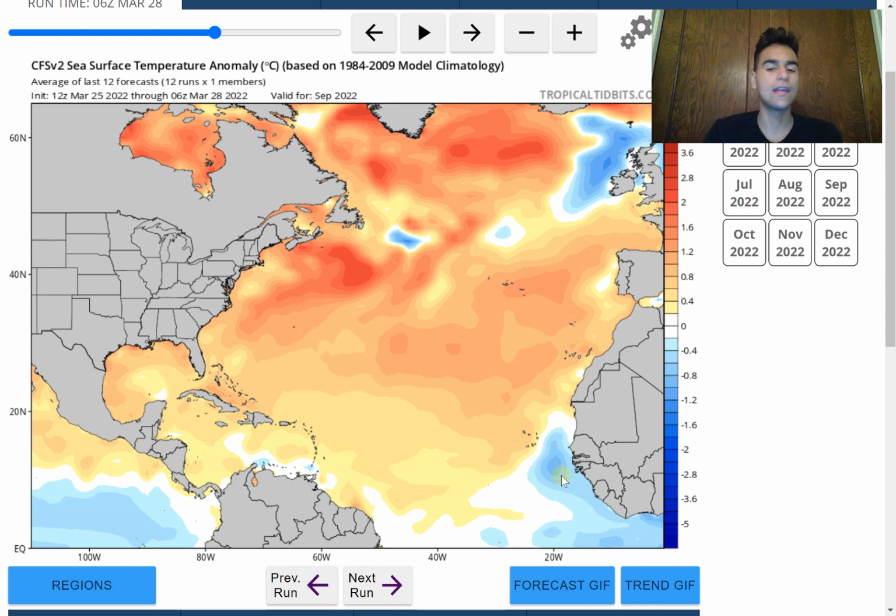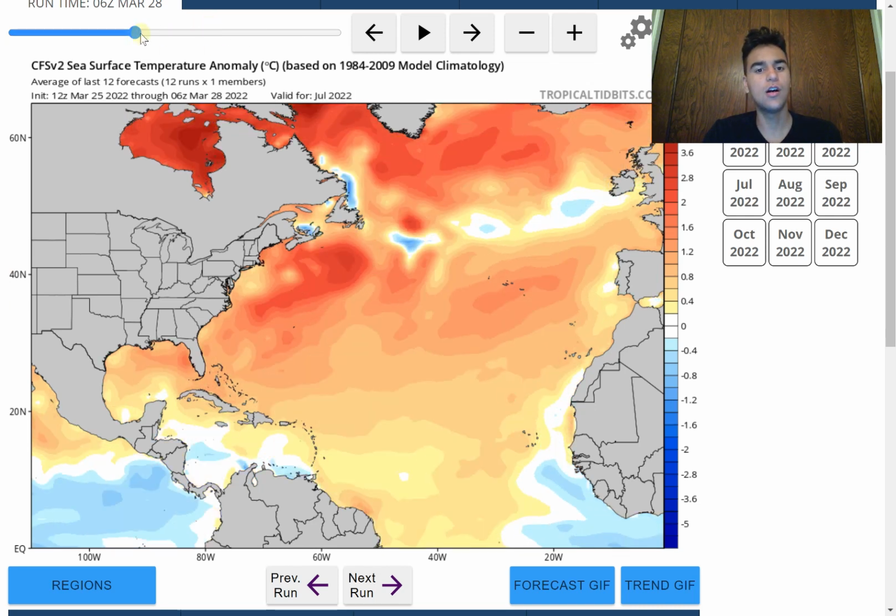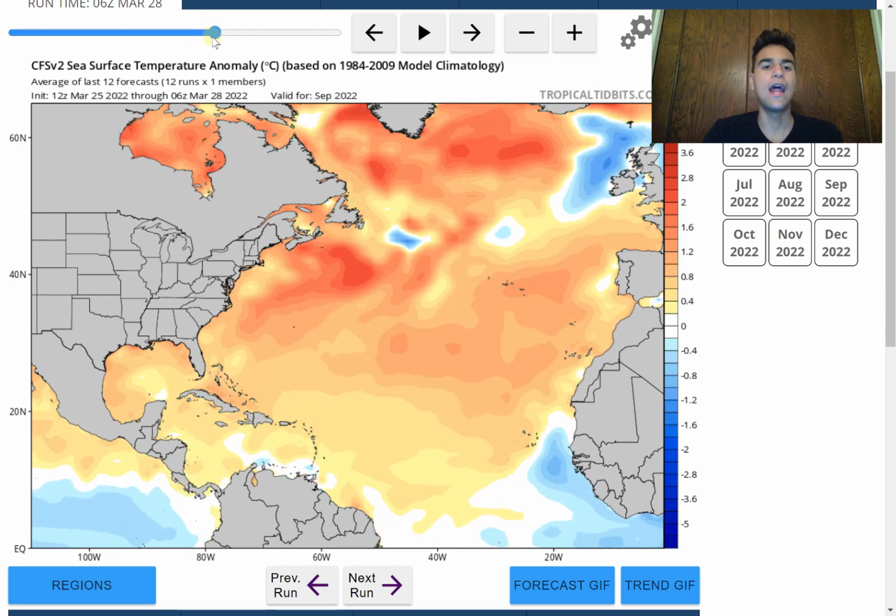So I don't expect this cold patch you see right here to necessarily make a major effect when it comes to the amount of tropical cyclones that develop, not only for the main development region, but for the hurricane season as a whole. So I don't expect it to make a major effect, unfortunately, as I do expect much more tropical cyclones than average as a result of much warmer than average sea surface temperatures expected for this hurricane season.